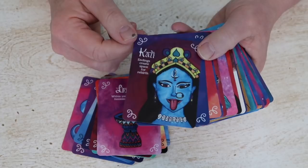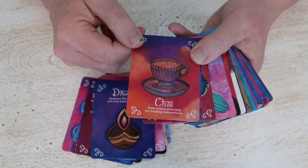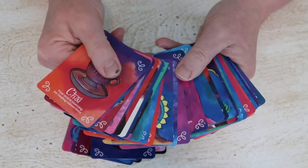And there is the Kali card in this deck. So very true to the traditional meaning. And this deck also has a chai card. I love my chai cards. So this is the Seeds of Shakti Oracle by Sharon Basanti.